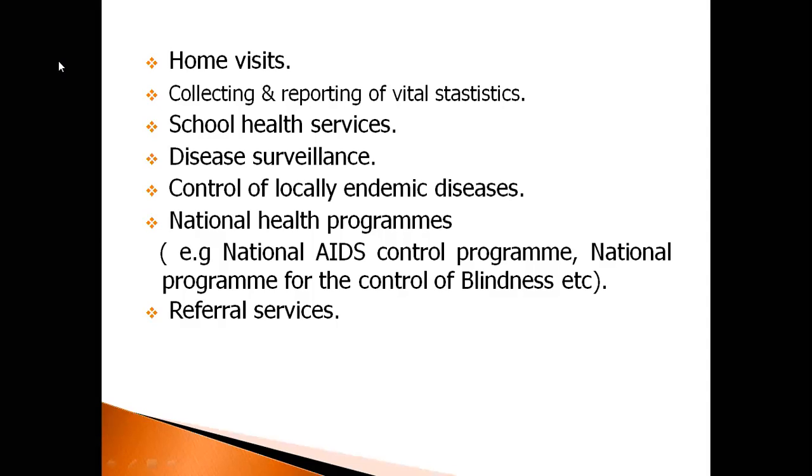Suppose like in the present scenario, we are having COVID, right? So we are having a pandemic of COVID. So during this time, everyone is aware, and anywhere, everywhere, some patient might come up with COVID positive or anything. So what will the healthcare worker do? They will go to that particular community where they are assigned. Then they will collect the information of the people in the community, how many people have the symptoms, whether they are positive, whether they are negative. That is the meaning of the word disease surveillance.